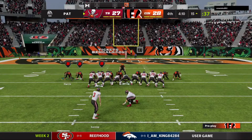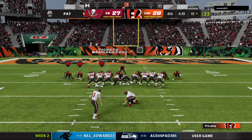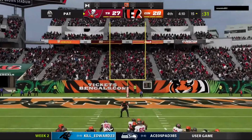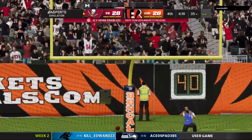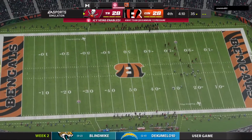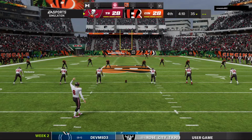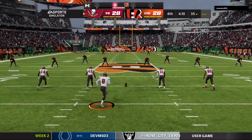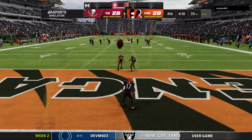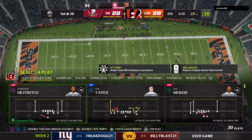Succop for the extra point. And no sweat, he puts it through, and we are tied here in the 4th. So right back to square one, tied at 28 as he kicks it away. And that'll carry over the back line of the end zone for a touchback.